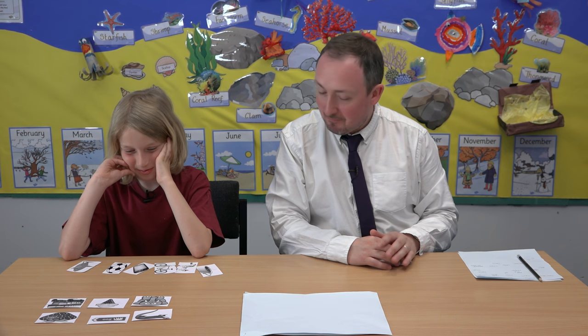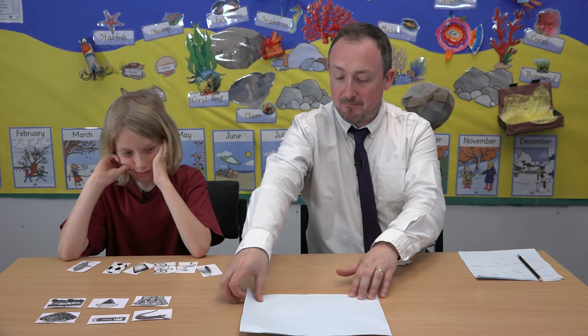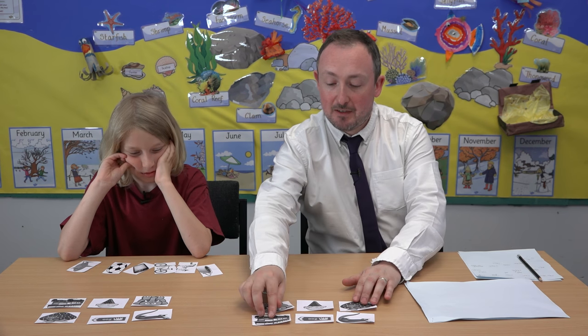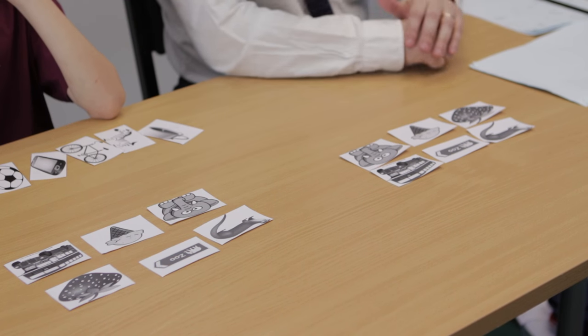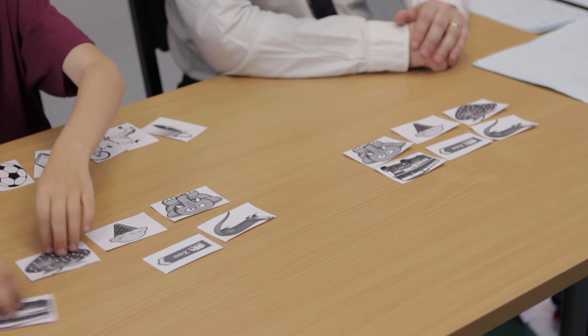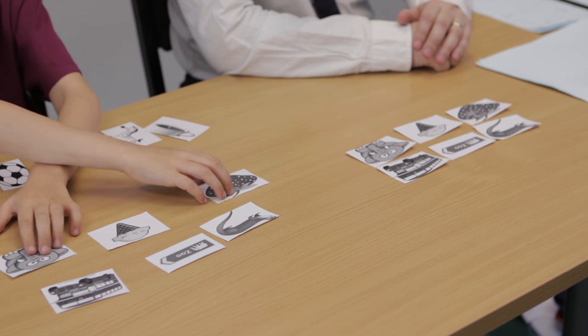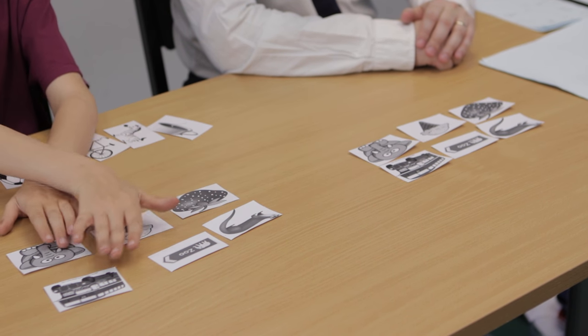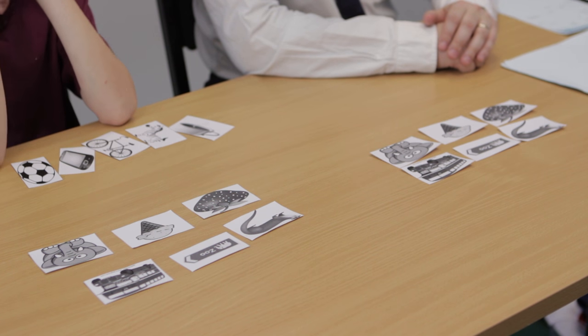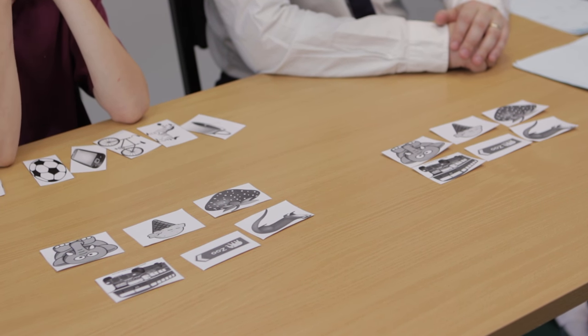I'll go with that. Okay, so. We got the strawberry and pasta one going. Okay, so you definitely got the right pictures. Do you want to swap your cards round then that were in the wrong place? Fantastic, well done. So excellent that you remember what the pictures were. And then we got them in the right order in the end. Okay.